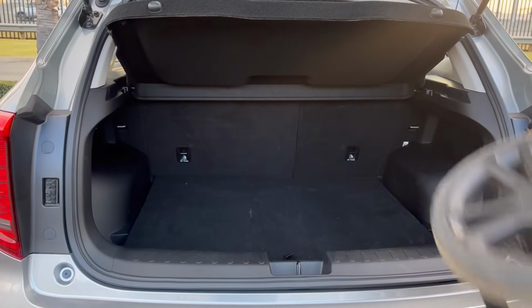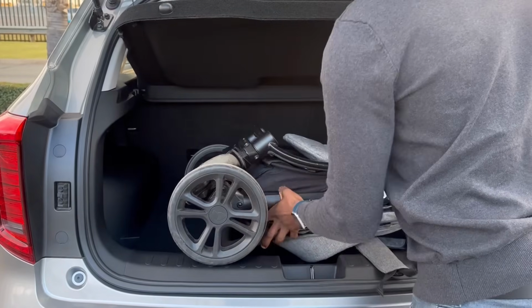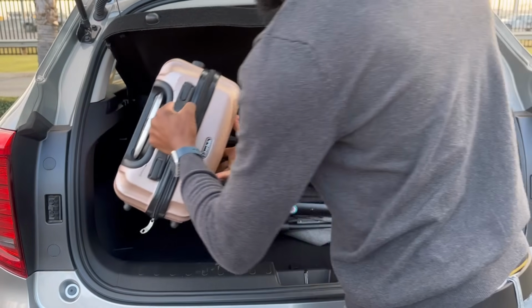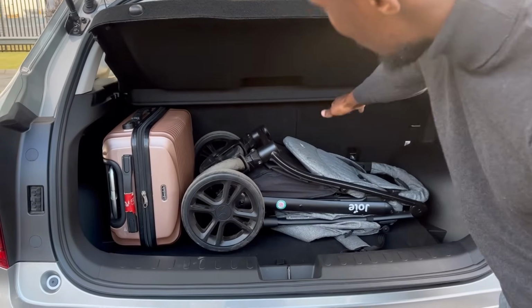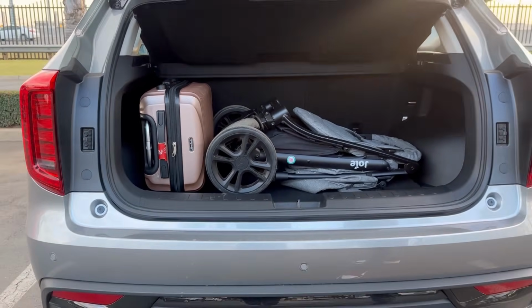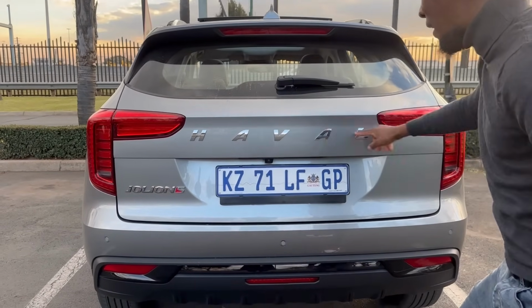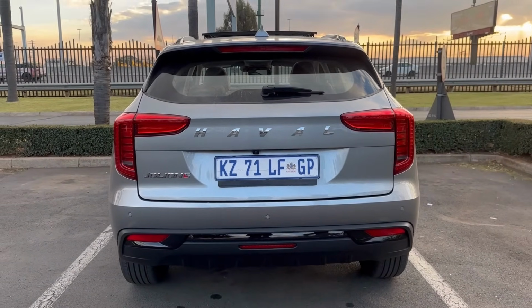Anyway, because this will be mostly used as a family car, I borrowed a pram for this boot scene and it fits in pretty easy. You still have space for a suitcase and other things on the side. And one thing to note, there is no electric tailgate, so you have to push the boot closed. It's a bit heavy, but you do get used to it after a while.